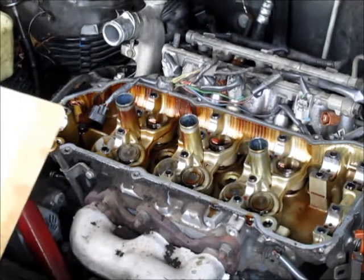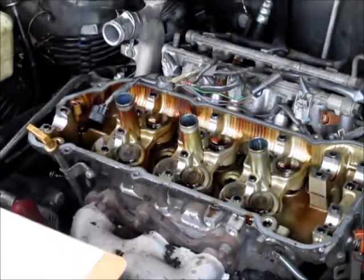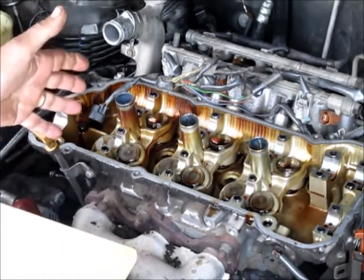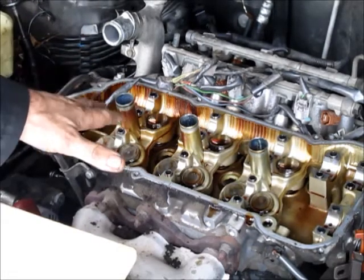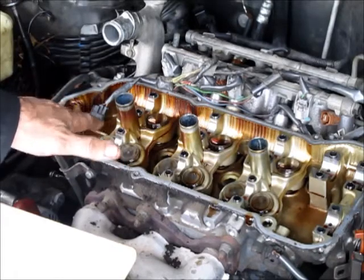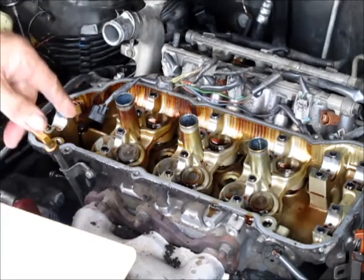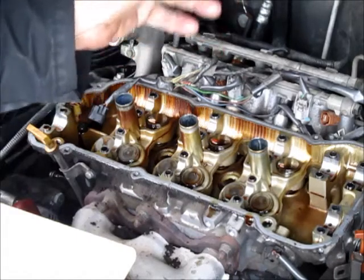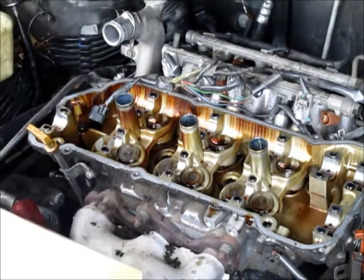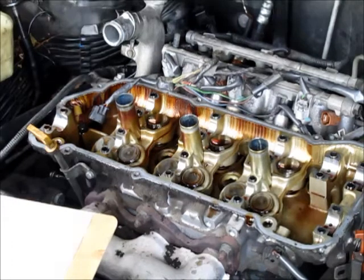Okay, so what we're going to do is check all the rest of these lifter buckets while we're waiting. We ordered a tool from Lyle. It's a valve spring retainer removal tool for use with the head on the engine, because we've got to reinstall that valve retainer back there. It's like a cylindrical thing with a punch, and you hit it with a hammer. We had to order it from Amazon, so we're going to wait a day or so to get that.